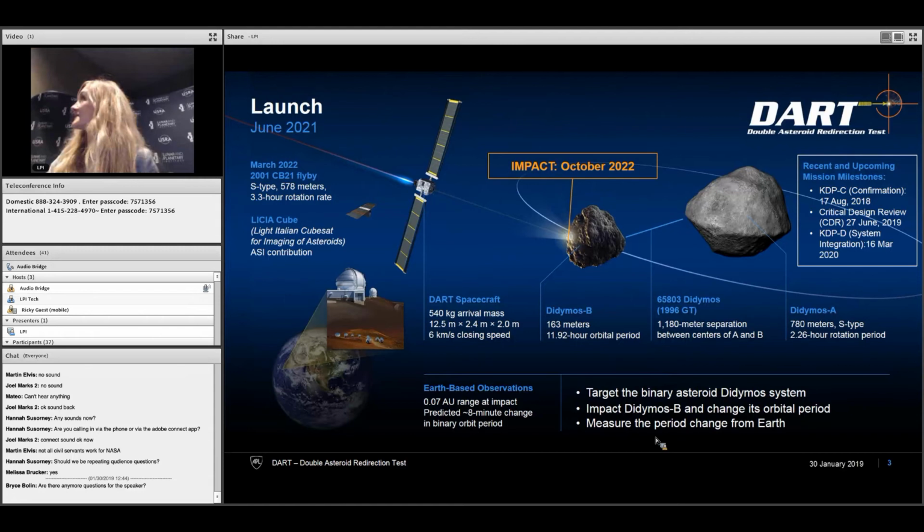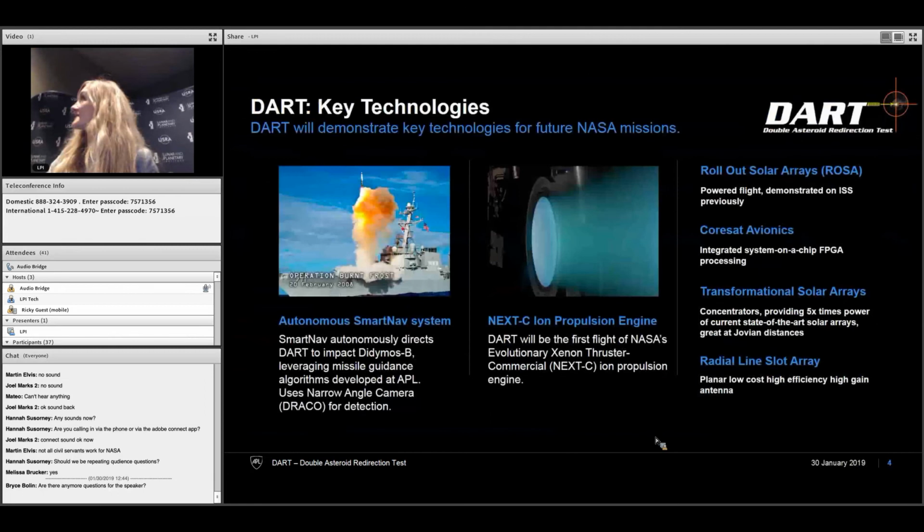We've been doing this for a few years now. We are on our way to CDR, and I'll talk a little bit about that in just a minute. But first, I will point out that DART is not only a kinetic impactor demonstrator, which is what the planetary defense portion of it is, but we also are a technology demonstrator, and we're demonstrating a lot of new key technologies.